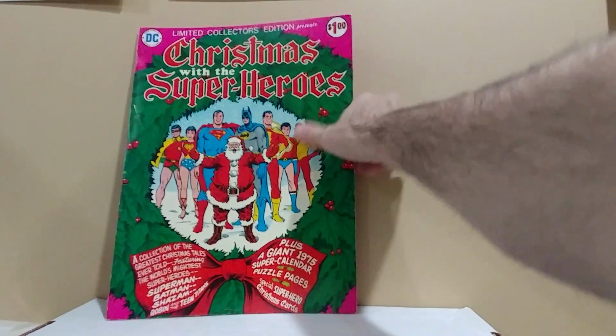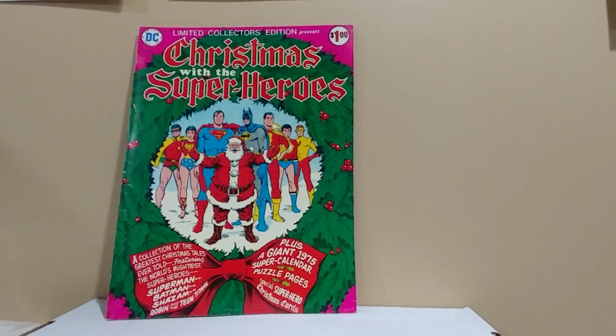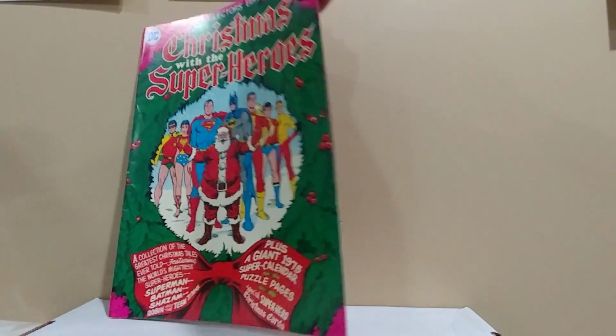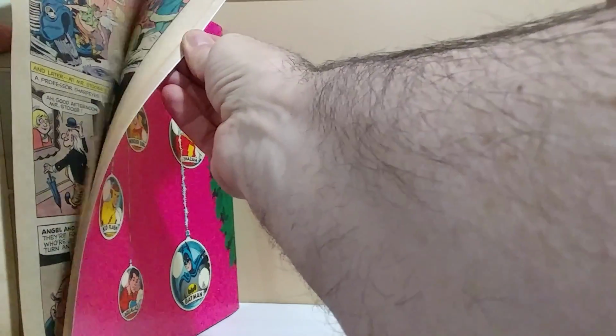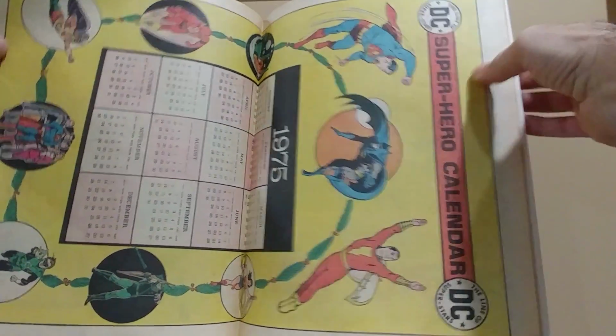All right, and then we have the first of the Christmas with the Superheroes specials. Came out in '74. This reprints Batman 239, Captain Marvel 69, Teen Titans 13, Action Comics 117, as well as an unpublished Angel and the Ape Wally Wood art story in this. It's a Nick Cardy cover in this one. And this actually has a two-page 1975 calendar, as well as supervillains at Christmas on the back cover. Here is what the supervillains at Christmas look like. Let's see if we can find that calendar at all. And there's the centerfold calendar.